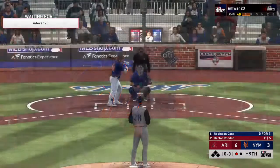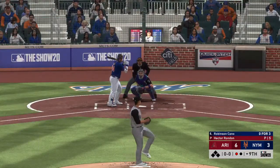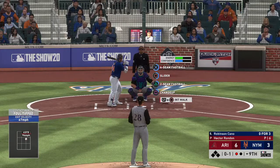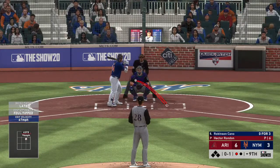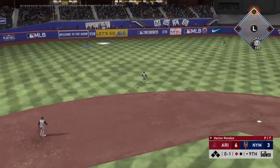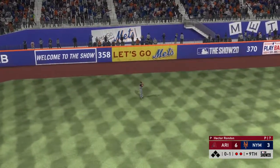Here's Robbie Cano now. It was a fly out for him in his last trip. First pitch on its way. And he fouls this one off. Bases are empty, 1 man out. Skied in the air to straightaway left. Peralta's under it, and that's the second out of the inning.